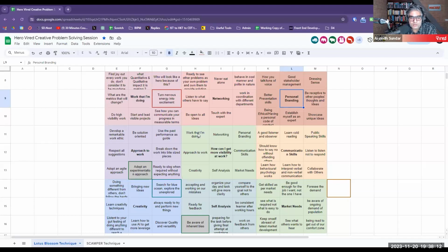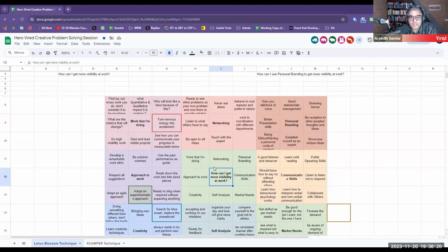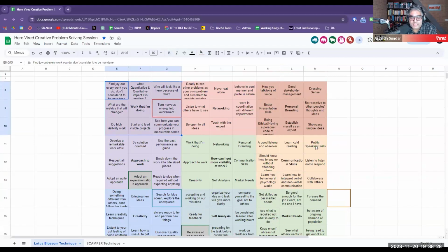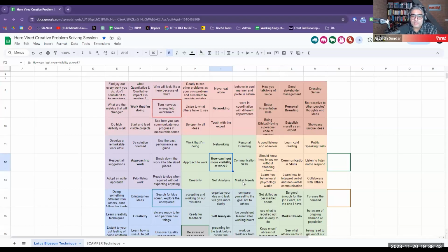Instead of just looking at work that I'm doing, it's like, how can I change the work that I'm doing or change my approach to the work that I'm doing? That's this one, to get more visibility at work. And by doing this, we ended up with 8 times 8, 64 different options. 64 different ideas to answer this question: how can I get more visibility at work? Now, I want to point out that not all of these ideas are good. Some of them are absolute cow dung. That's okay, because this was just the brainstorming process. It's just step one of the whole process.